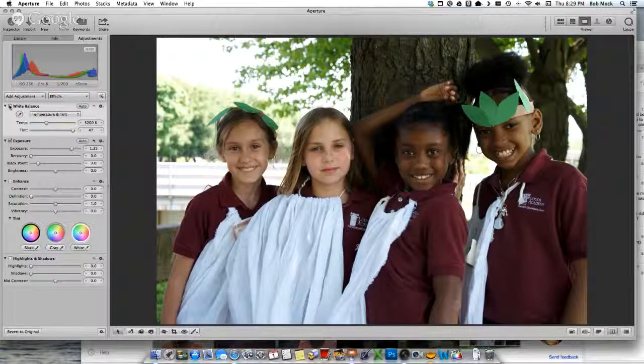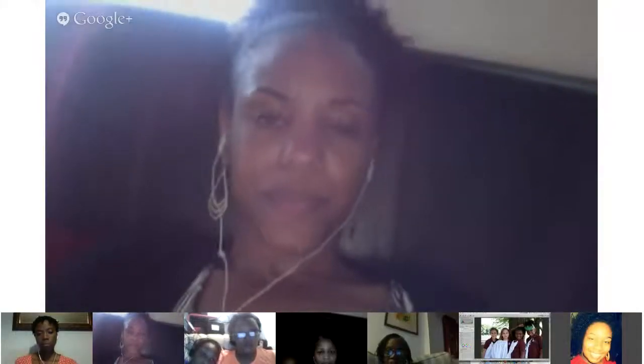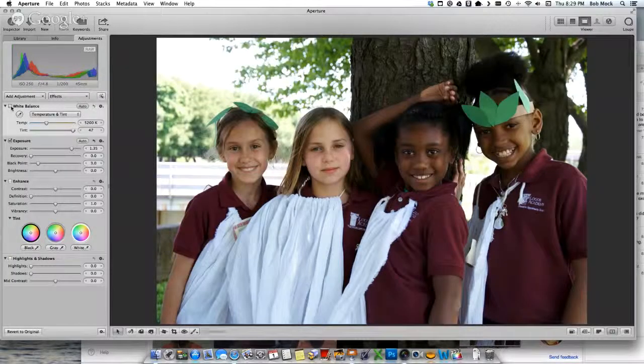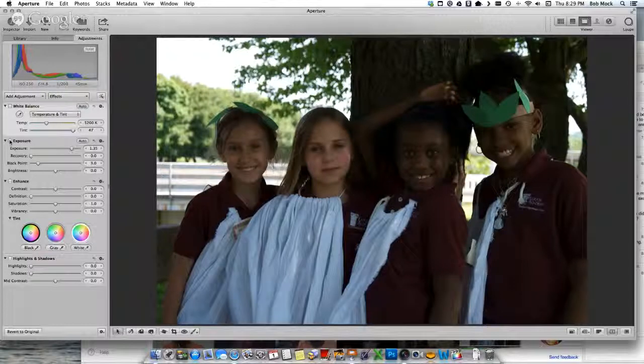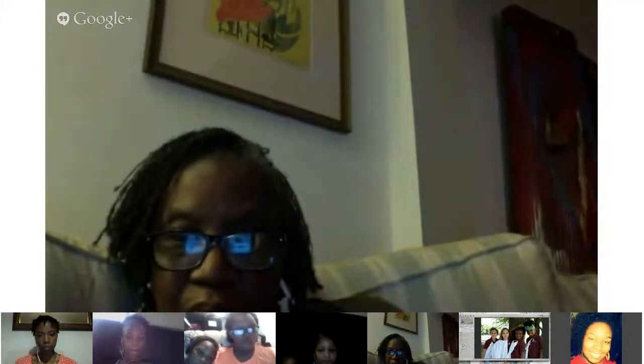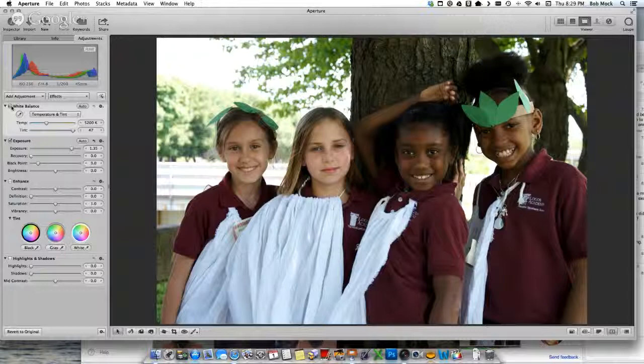Before and after. So then, oh, wow, yeah. Do you see the difference? Okay, so that's after. Before, this is straight out of the camera. And then here's the exposure. This is after. Before, after. And as I'm looking at that, oh, there it is.